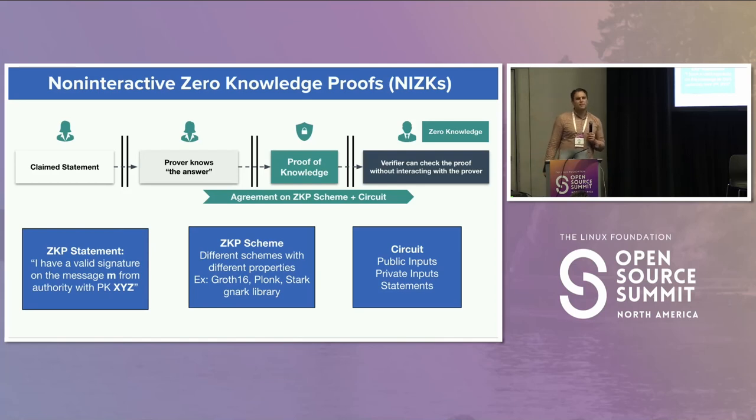Now, I hope you all went to Stephen's talk this morning about zero-knowledge proofs. I don't have to re-explain these to you because I only have a slide, and Stephen gave an excellent talk on it. How many people here are familiar with zero-knowledge proofs? How many people have no idea what I'm talking about? Awesome.